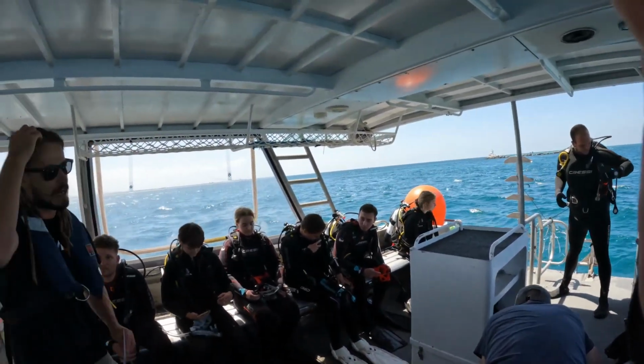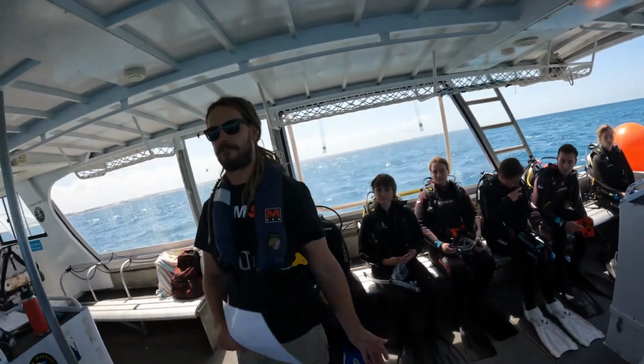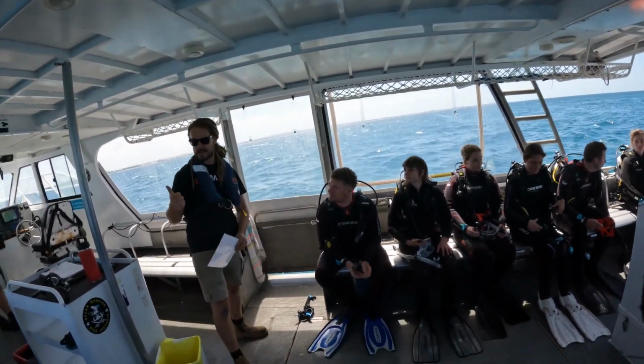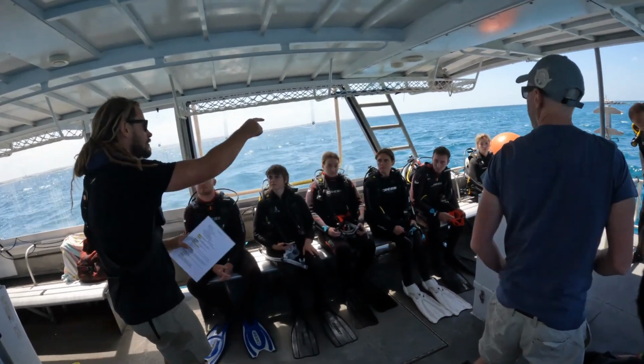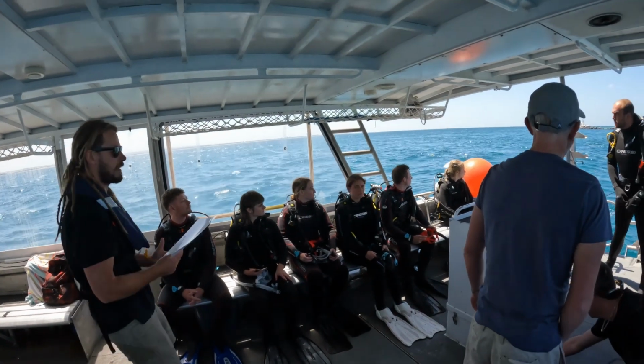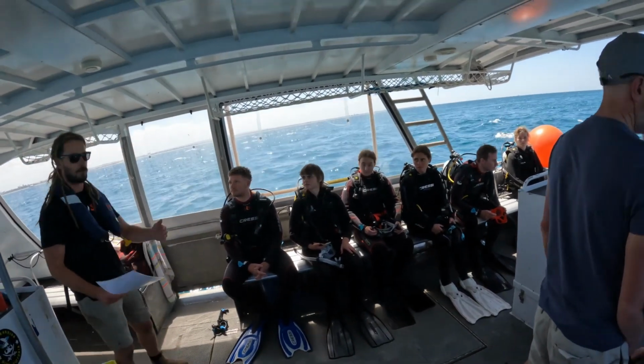Team, the tide at the minute is ebbing, meaning that all the water in Port Phillip Bay is trying to cruise through the gap in front of the boat. Folks, what that means for us diving or snorkeling is that we're going to use this face we can see here as shelter from the tide. It's a similar fashion, I guess, to where we'd hide behind a building out of the wind.